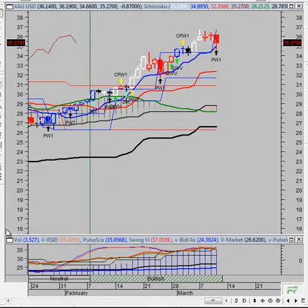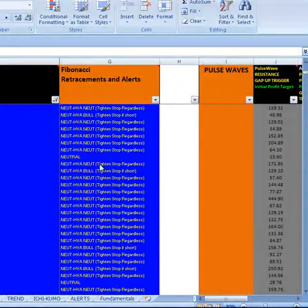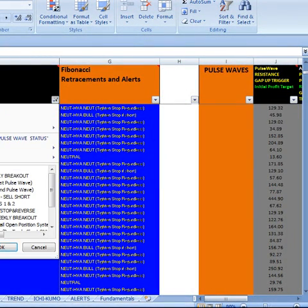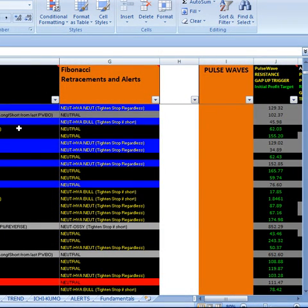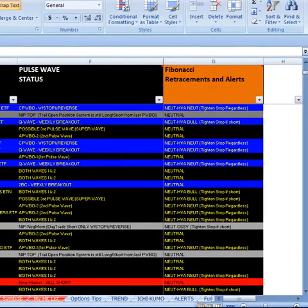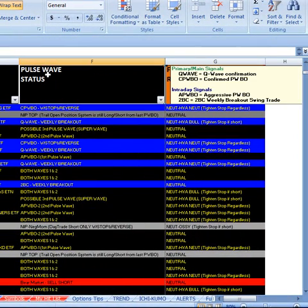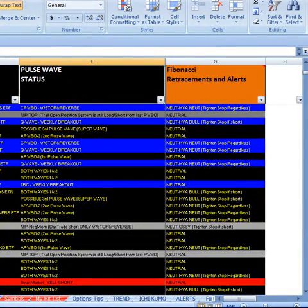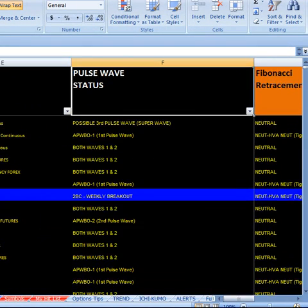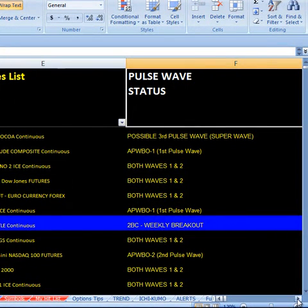All right, let's take a look at the sheet. Okay, when you get your new sheet, basically your new sheet is going to look something like this, and you'll see that in the new sheet your signals are going to be right here. Okay, this is it right here, the pulse wave status. Under the pulse wave status is where your signals are going to be, and let me see if I can blow this up so you can get a better view of it. Okay, you should be able to see that a little bit better now.